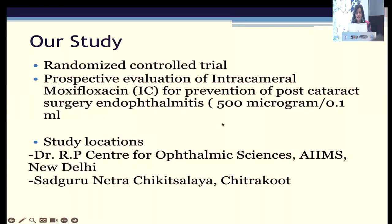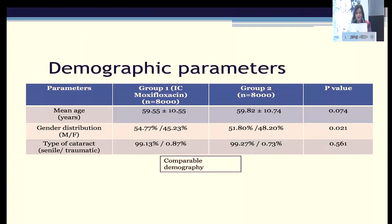Our study is a randomized control trial, a prospective study, where we've used intracameral moxifloxacin, and Sadguru Netra Chikitsalaya, Chitrakoot is also a part of our study. This was an interim analysis of 16,000 patients, with 8,000 in each of the groups. Our mandate is to complete 22,000 patients, and we are nearly there. We've done 21,000 patients, and 1,000 remain.